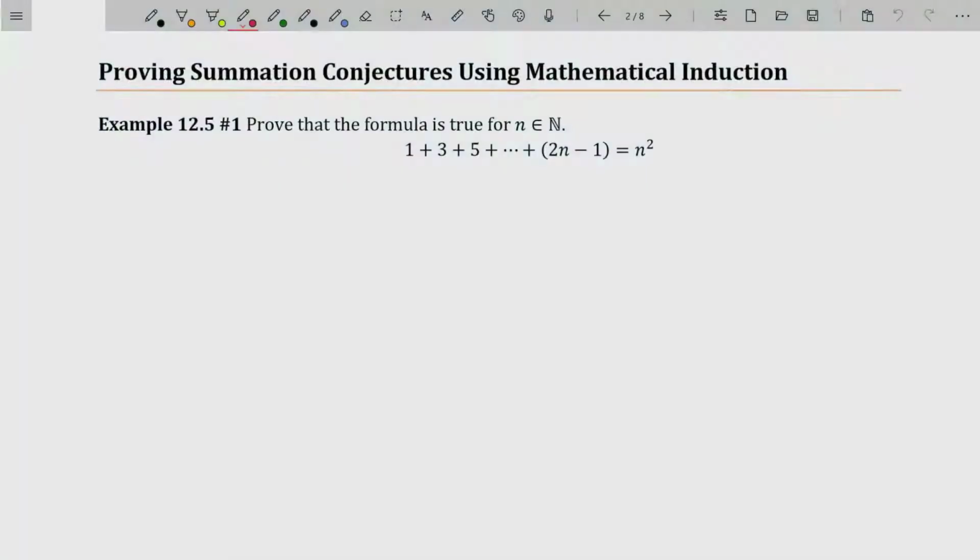Hey everybody, I hope that you watched my video on what is mathematical induction, because we're going to need that here. I'm not going to totally review it, although you do get somewhat of a review as we go through these proofs. So I've hand selected a few summation proofs here. Proving summation conjectures using mathematical induction is the idea.